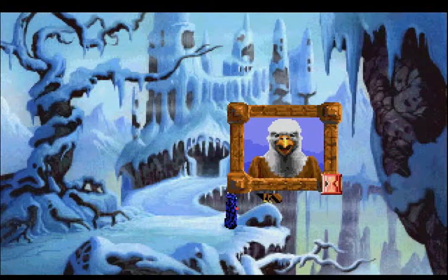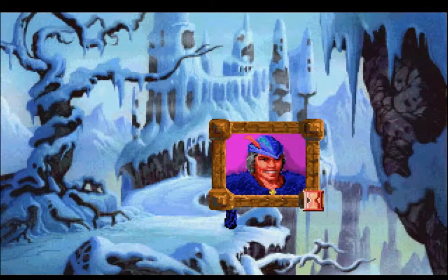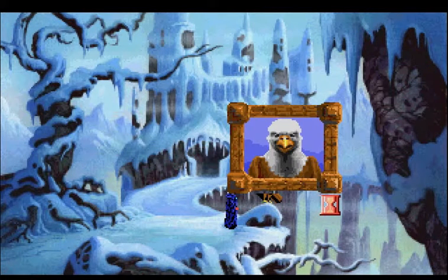You are a kind man to share your meager food with a poor bird, especially up here in these snowy mountains. Well, I couldn't just stand there and let you starve to death. What kind of person would I be? You have shown yourself to be a kind, compassionate man, and I will not forget what you did for me. Goodbye, dear friend.